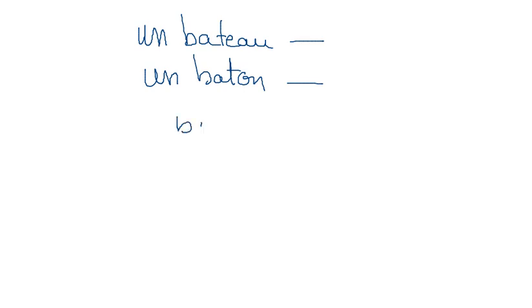Just a side note before we stop. Un bateau, a boat, a branch or a piece of wood, a stick, that's the word, a stick. Okay, un bateau. Bon, which means tasty or good, kind, or beau, which means beautiful.